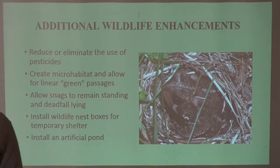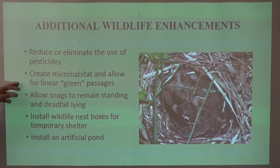So, some additional wildlife enhancements. One, reduce or eliminate your use of pesticides. Just don't use them. Do not use them. Maybe have a small portion of your yard where you use chemicals, and that's it. The rest of it, fill it in with plants. Two, creating the microhabitat, like the stumps and the trees that have fallen down, the rock crevices.